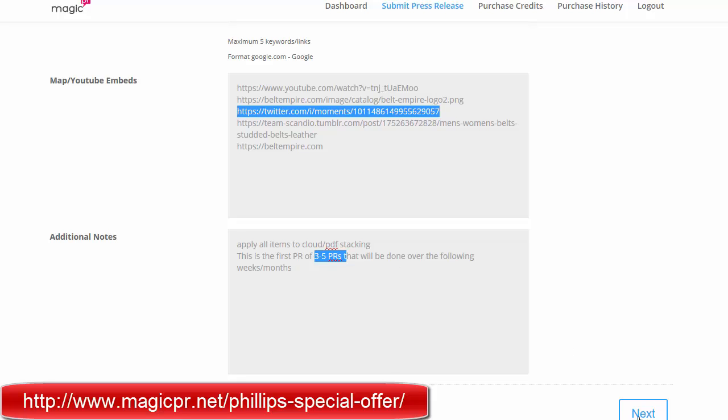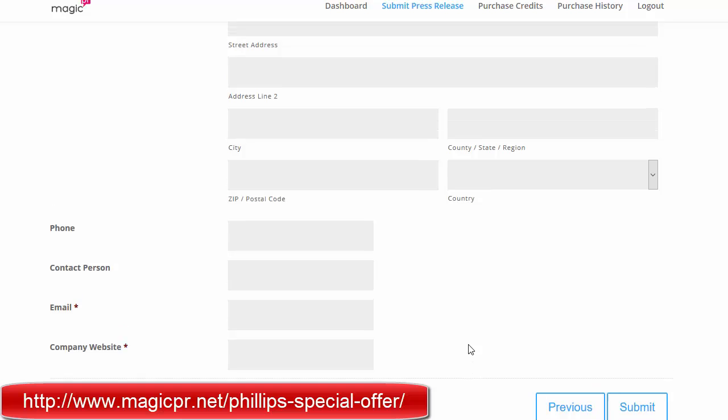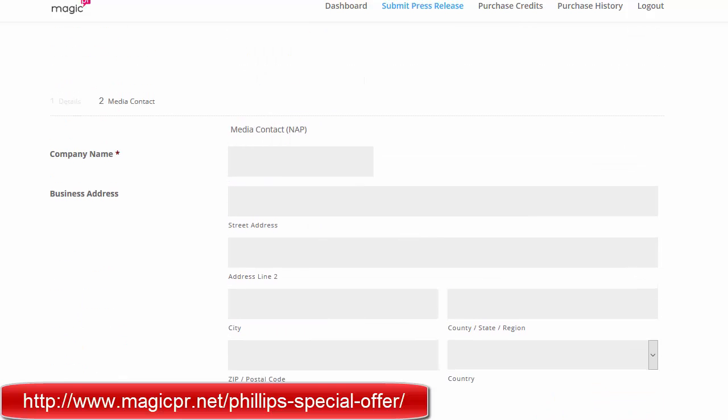Now click on next. Now it's going to want me to enter a whole bunch of details. I'll pause the video, fill all of this page in, and then move on to the next page.